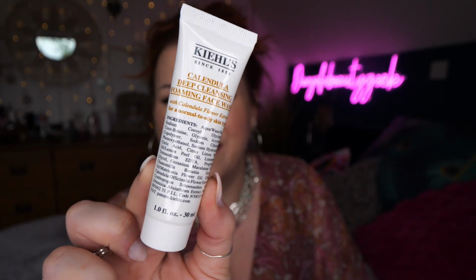Next we've got Kiehl's, and this is Calendula Deep Cleansing Foaming Face Wash with calendula flower extracts for normal to oily skin types. It's 30 mils. There's no extra information on the back there. It's a nice foaming gel. I've tried this a few times, and I've had the Kiehl's advent calendar as well, and I'm sure I must have had it in there. I think I had the full size version.